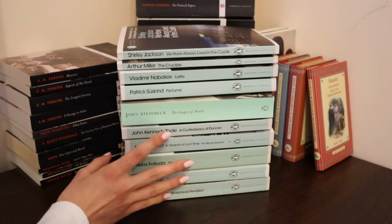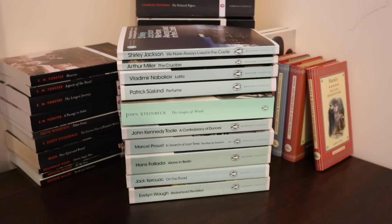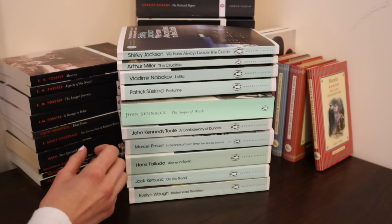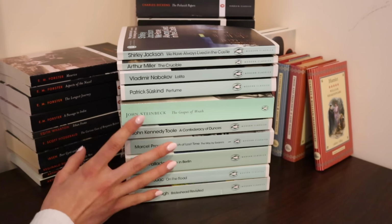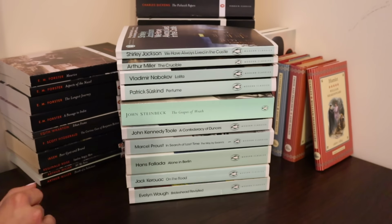Then I have my Penguin Modern Classics. They're just like the Penguin Black Spines, except they are newer publications. They have pretty much similar contents and background and introductions and all of that, so I'm just gonna make them part of this video, but I'll run through which ones I have.